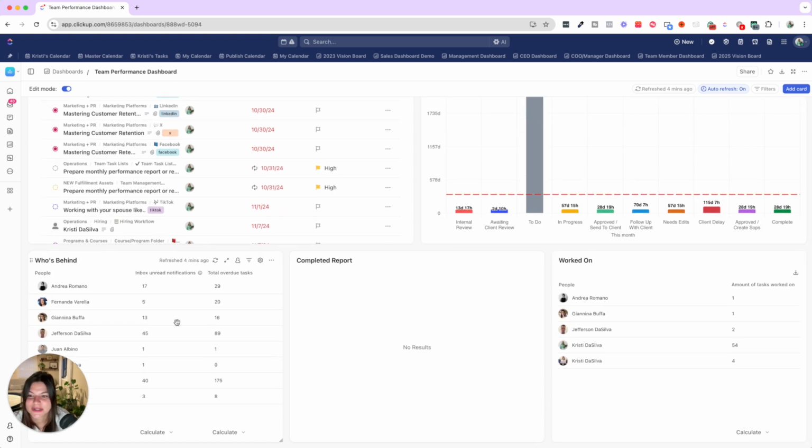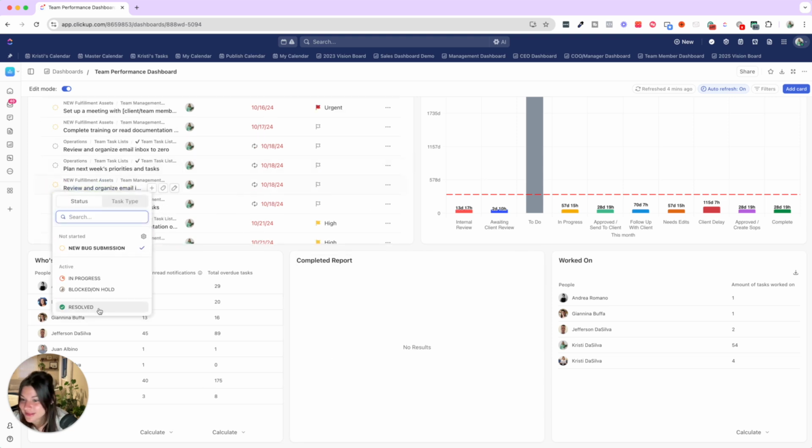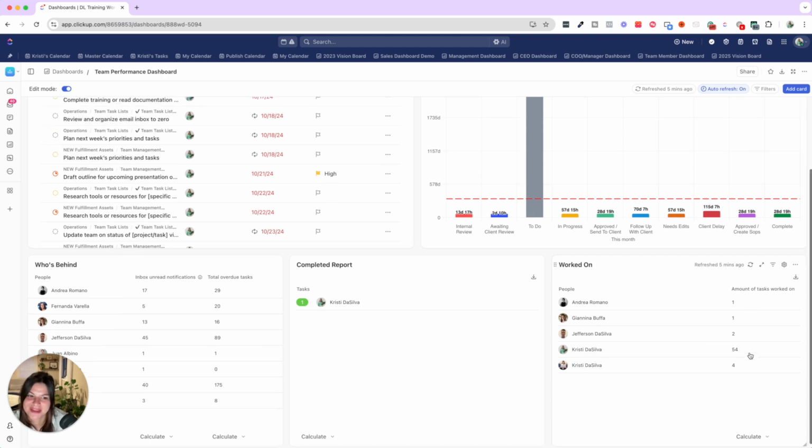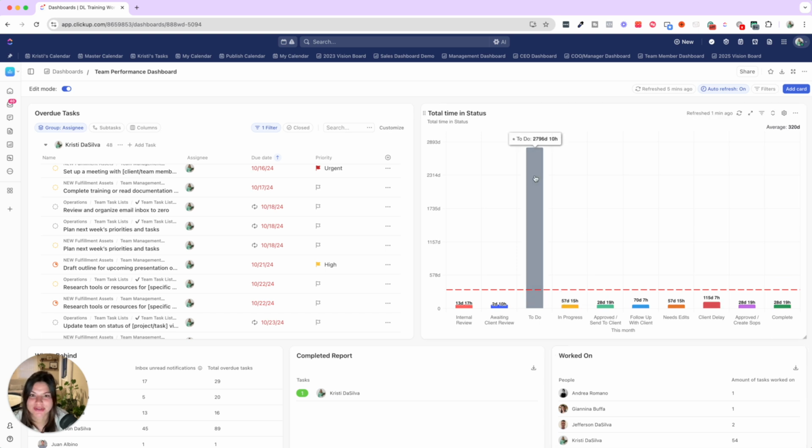And then lastly, these 3 widgets here can show you who's behind, so you can see this metric to see how many inbox notifications are unread for people, and then total overdue tasks as well. You can see what's been completed. So if I go ahead and complete one of these overdue tasks, then you'll be able to see this come up in that completed report. You can also click into them and drill down into what those tasks actually were. And then you can see what's worked on. So how many tasks has each person actually worked on within your account as well. So great place to just get a quick pulse check on data, bringing it all into one centralized dashboard.